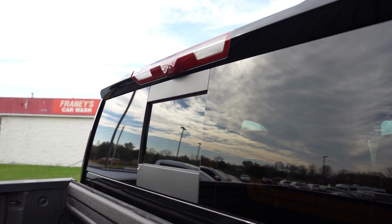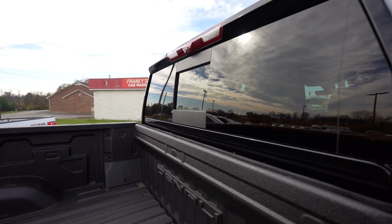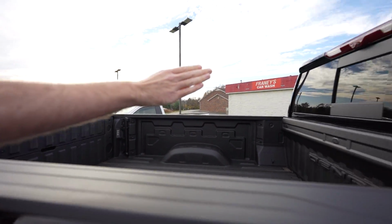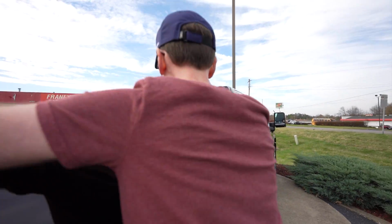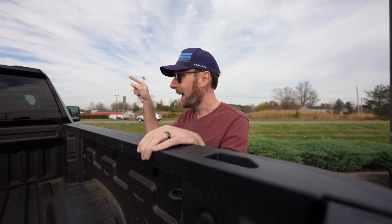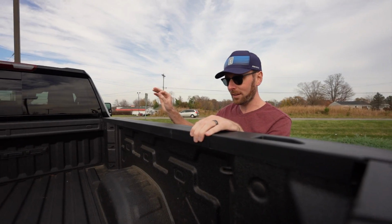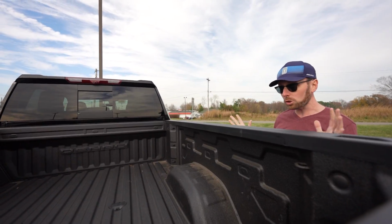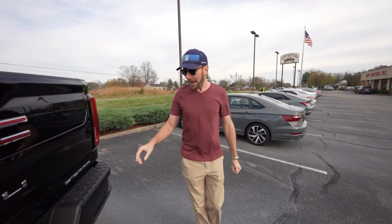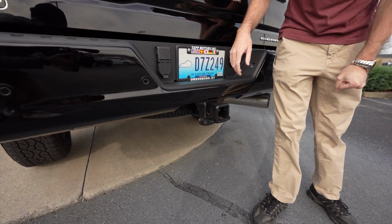Looking down into the bed, you've got another one that acts for the rear view mirror camera. You got a power sliding window in the back, which is a nice touch. I hate it when you have trucks that cost as much as they do these days, and they don't have that little window on the back that opens. So this one actually has it. That's really nice. This is a very loaded truck. All right, at the back, we've got, of course, our trailer connector here.